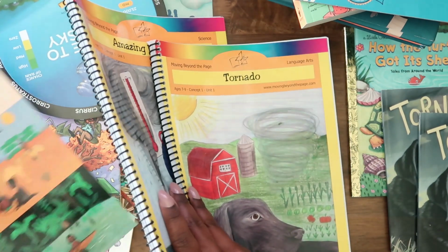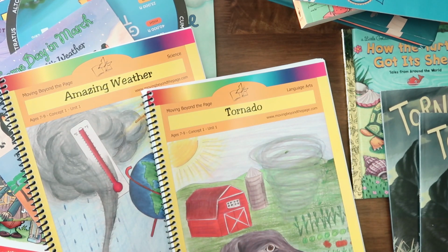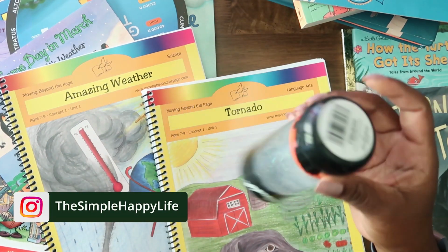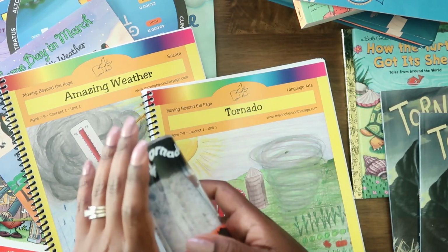Anyway, I can't wait to use this, and I will be sharing this process with you guys, probably more so on Instagram. This is another little toy we brought in. I don't know how it works, but probably more so on Instagram, just little snaps into our days.